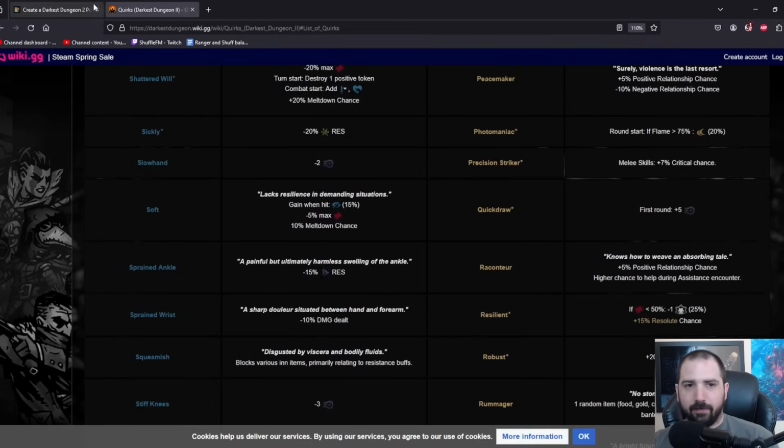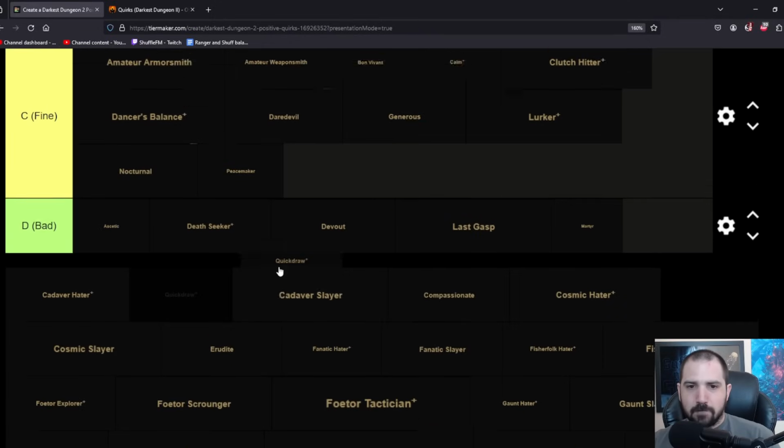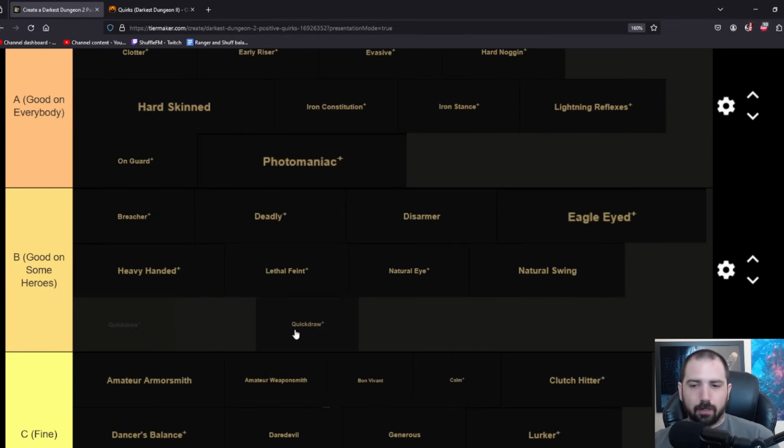Quick Draw, first round, 5 speed. This can actually be pretty good. Again, depends on the character, but just being able to start and dictate the fight can be very helpful. Like Vestal, Quick Draw Vestal, really cool, different type of character, because instead of getting your first consecration proc on turn 2, you get it on turn 1 because you're outspeeding everyone. And if someone has some holdover damage from a previous encounter, then you can go first and guard them or heal them or whatever.